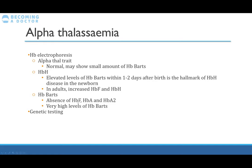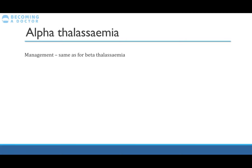And yes, because you're lacking the alpha globin, which is needed for HbF, HbA, and HbA2, you get absence of these in Hb Bart's and a very high level of Hb Bart's. And Hb Bart's is the gamma tetramers, HbH is the beta tetramers. The management is exactly the same as for beta thal, meaning blood transfusions with iron chelation therapy.